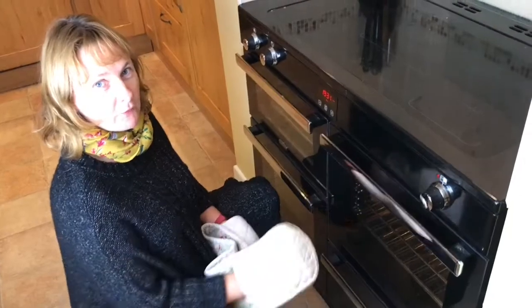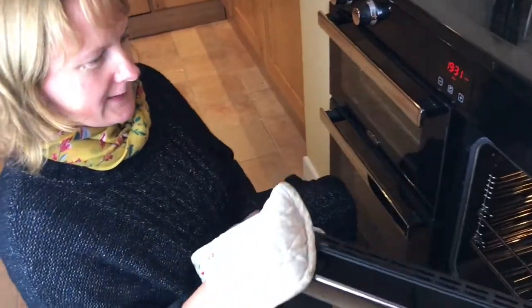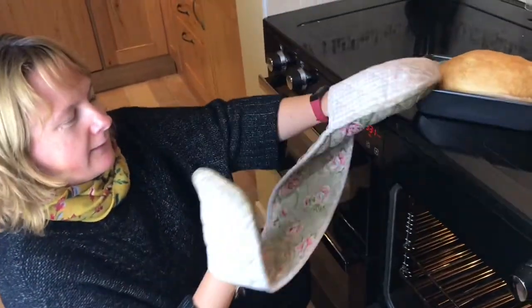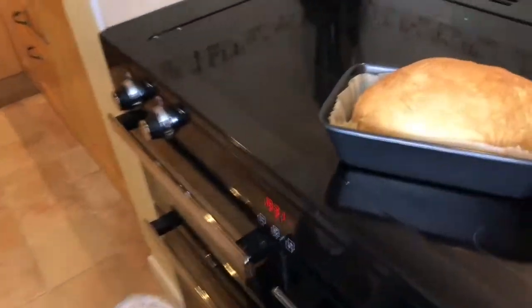Well, here's the moment of truth. The beeper's gone to say that the time's up. I wonder, is it cooked yet? Looks fairly good. Yeah. Wow. Looks good to me. Little Red Hen's bread seems to be lovely. Let's turn off our oven.